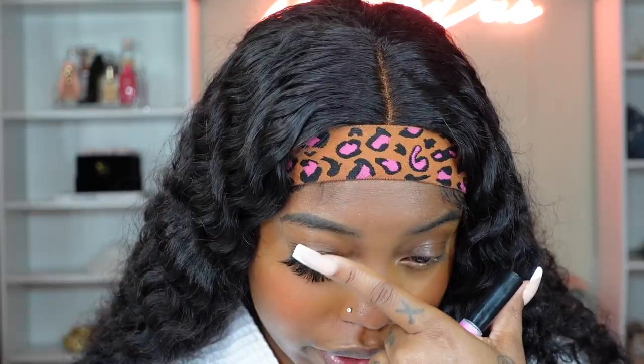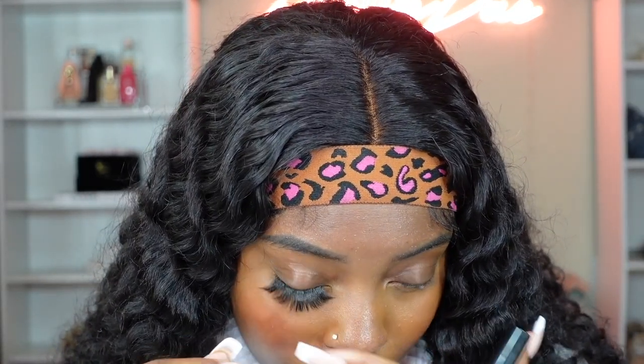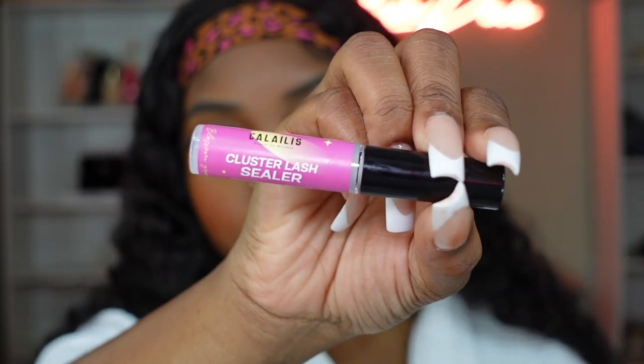That's crazy. So yeah, I did end up putting some at the top, so I could just have my lashes a little bit fuller. It was kind of harder to put them on the top, but it was easier if I pulled them all down and then just put them on. So now we're going to go in with the sealer. Basically, I'm just going to put a light layer on the clusters. In this case, I'm putting some sealer on the top as well because I put some lashes on the top.